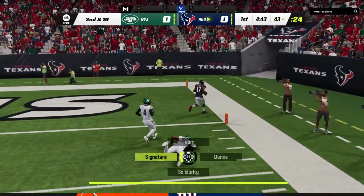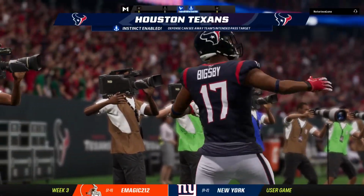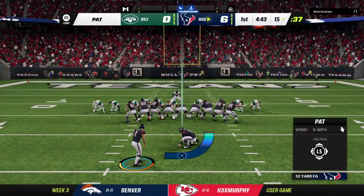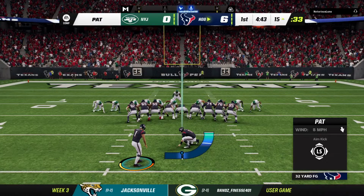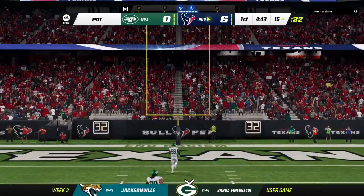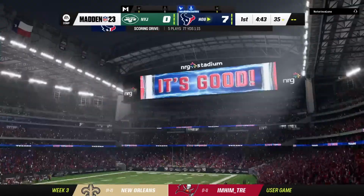Oh, he's got a man wide open, complete. Touchdown, Houston. A great play there. His 2nd touchdown on the season. And the Texans put the first points on the board as they take the early lead. Extra point right down the middle, and it's now a 7-0 game.